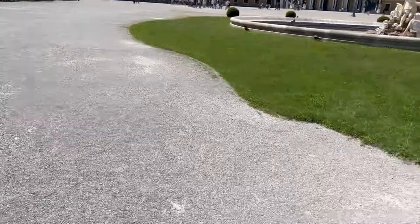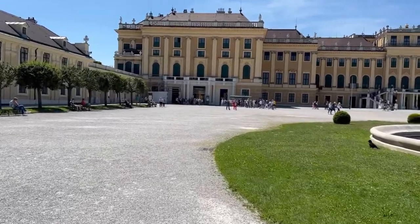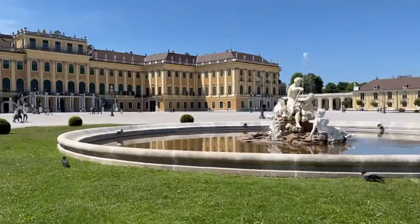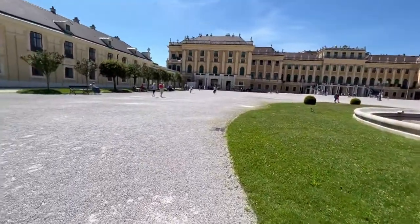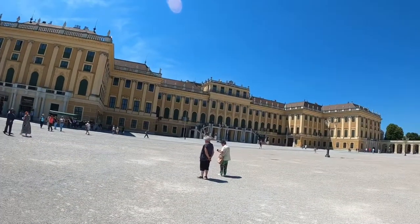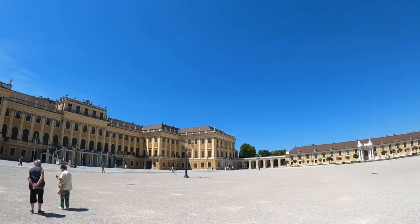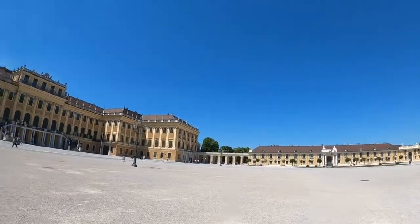So it says on here it's gate A at 12:43, and you can go in 10 minutes before the time that you're due to go in. Plane going over. See that? Forgot to mention, the price of the ticket was 26 euros. I must admit, it's a fantastic, fantastic building. And I'm so pleased I've come.